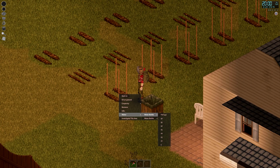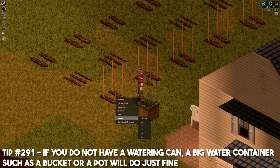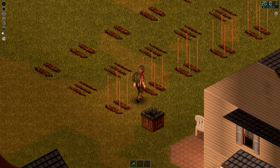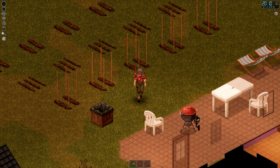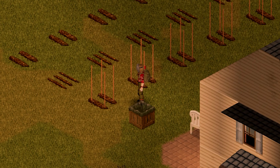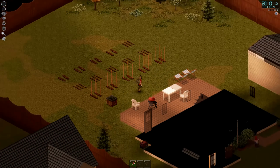And now that we've got it watered, if we go into info and we click on it, you can see water levels: thirsty. So if we water it again, you see water levels are fine now. If you do have time, then definitely water it to the max level it can go, but because we don't really have that kind of time, I'm just gonna water them to the fine level, and that'll be fine.